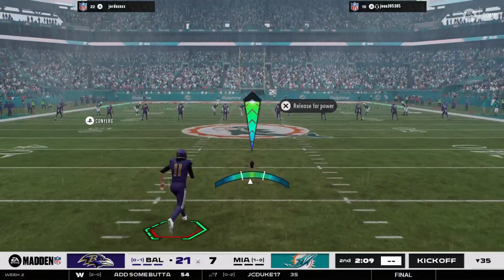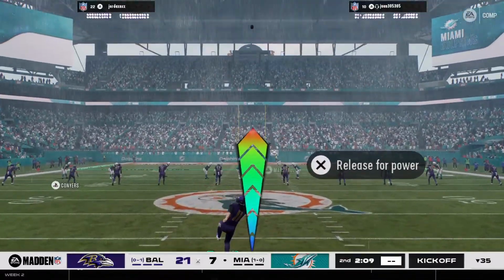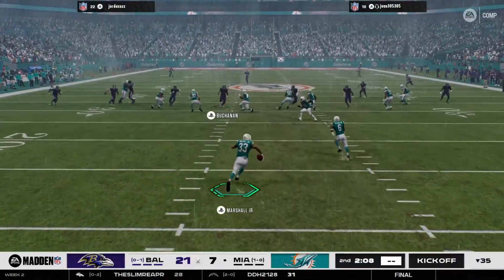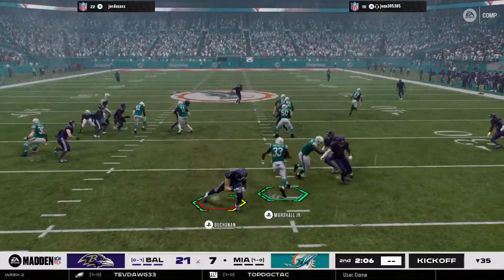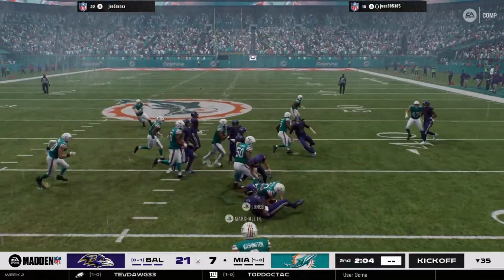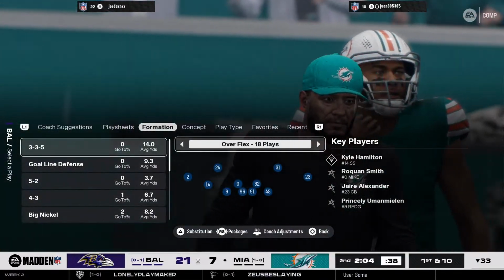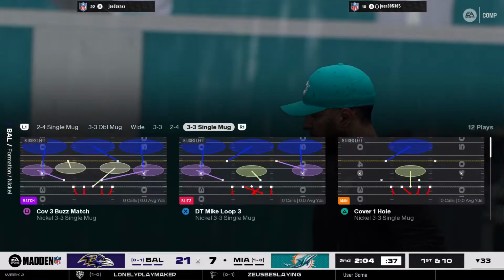Stout all set to send this one away. That's going to be taken in at the 8. Showing a little burst so far. They're going to bring him down as he gets it to the 33. At their own 33-yard line.